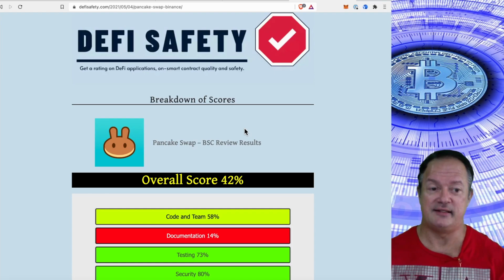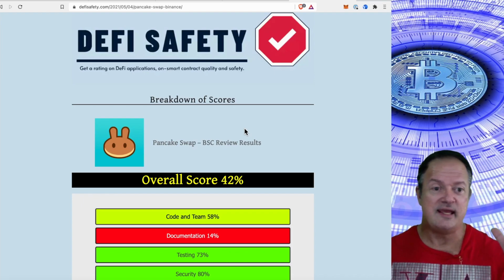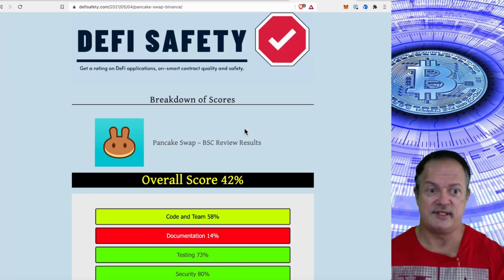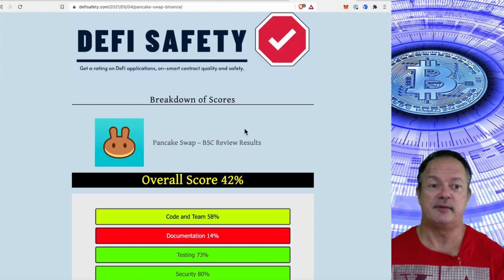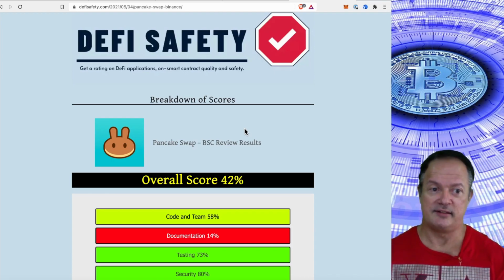Okay, remember that. I've used Pancakeswap. It's a decent project in my opinion. It's worth exploring, but I'm not going to put 80% of my assets in there. I'm going to put a small percentage. You can put 1, 2, 3, 4, 5% of your portfolio in there. That's up to you. You decide how much risk you can tolerate.